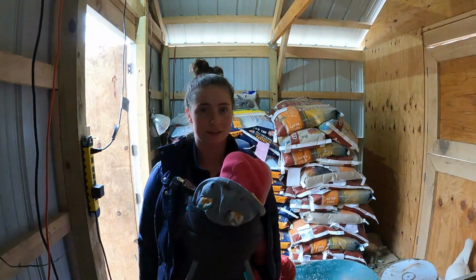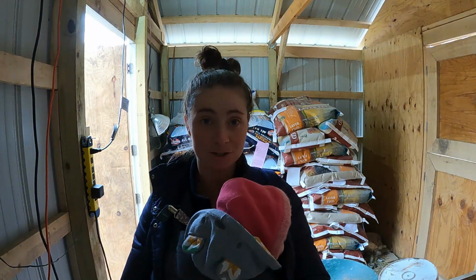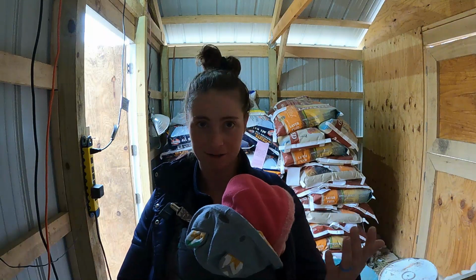So, is it all worth it? Chickens are a lot of work. They're small, so the predator pressure is always going to be high. We have raccoons and possums here who love to come and snack on them. So we got a guardian livestock dog.